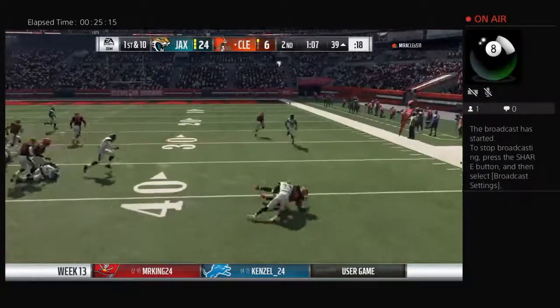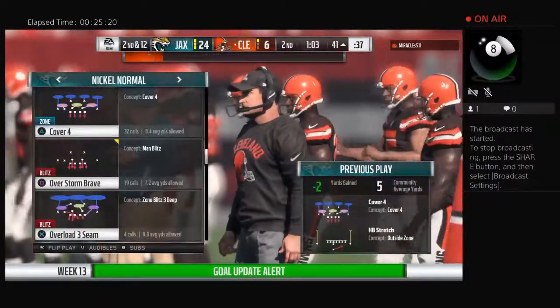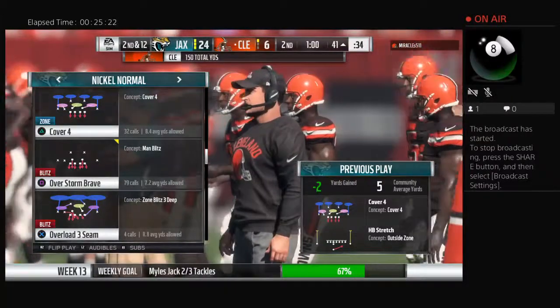Now they try the right side here. And he'll lose yardage here. Back at the 41. That's going to go as a loss of 2, and it'll be second down.